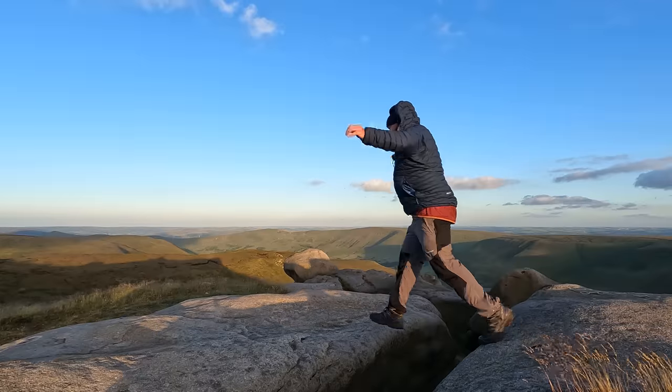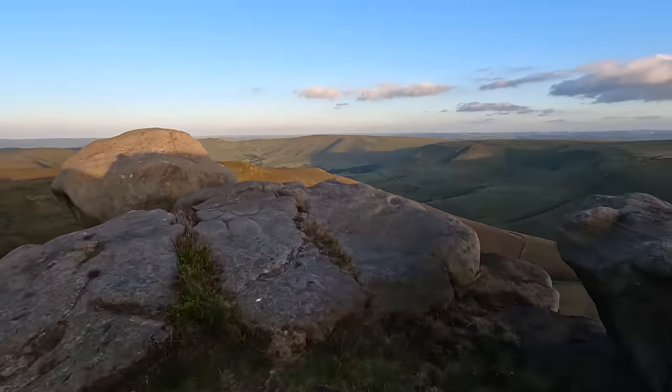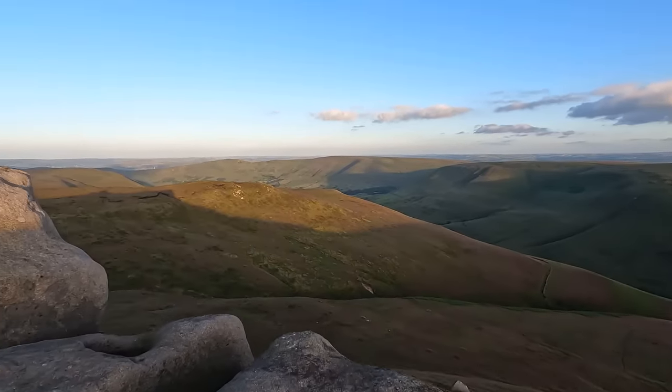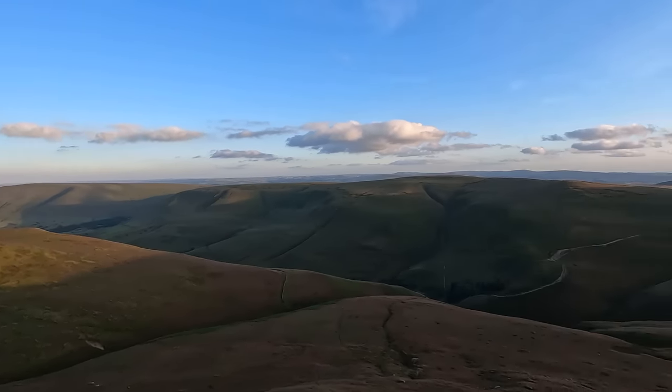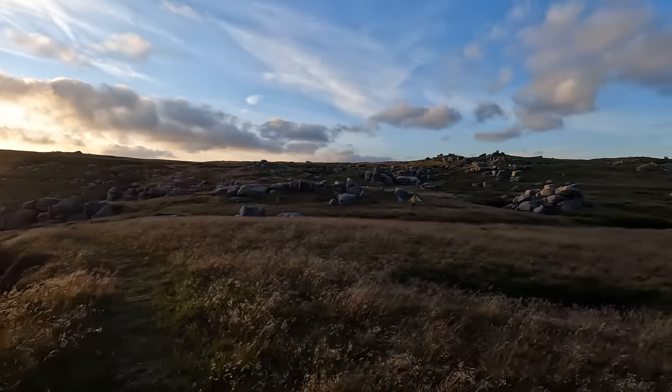How's it going? So I'm out wild camping again, and what a stunning evening. Perfect conditions, and I'm back in one of my favourite locations. Wow. Look at that. We've been here about an hour. Tents are already set up, look.